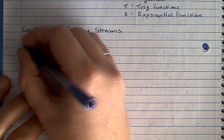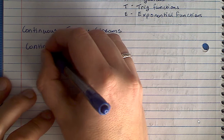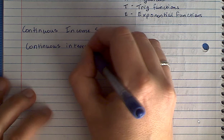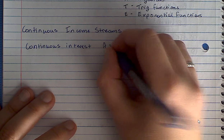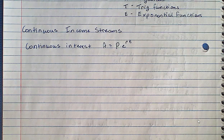So continuous interest, this is from last year, continuous interest. The continuous interest formula is your amount that you're going to have is equal to your principal times e to the rate times time, also known as PERT, principal times e to the rate times time. We're going to actually be using an offshoot of that in what we're doing today. So we're taking a pre-calculus idea and we're using it in a very calculus-y way.